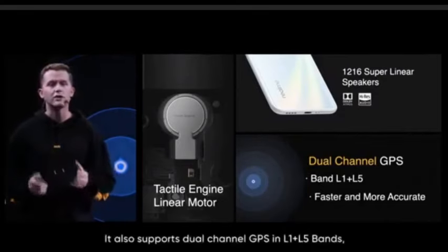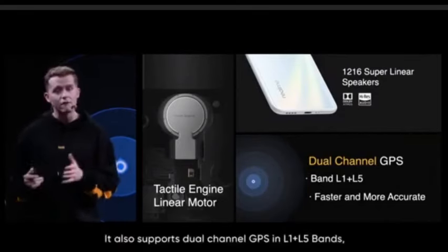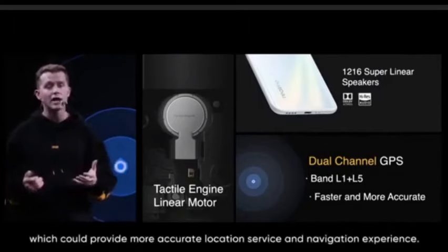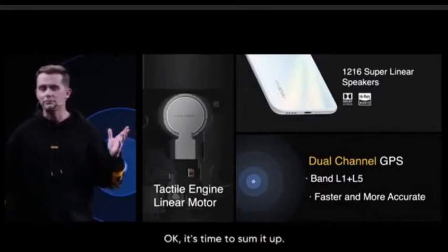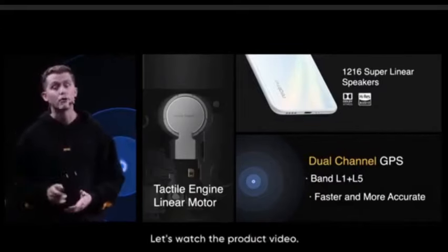It also supports dual-channel GPS in L1 plus L5 bands, which could provide more accurate location service and navigation experience. Okay, it's time to sum it up. Let's watch the product video.